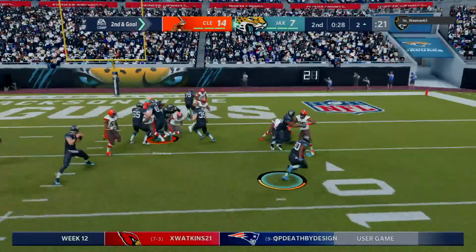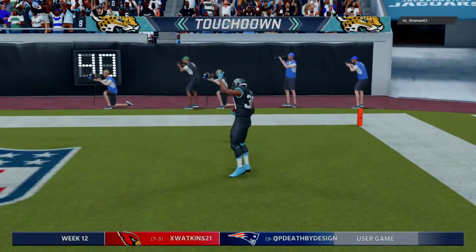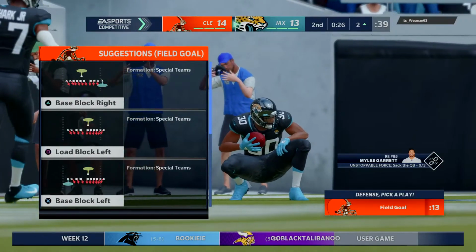From the 2 now, 2nd and goal. And he'll take this into the end zone. Touchdown, Jacksonville. Ito Smith with touchdown number 8 on the year.